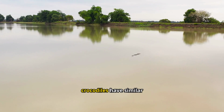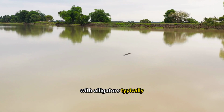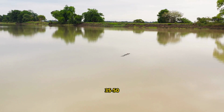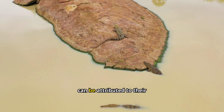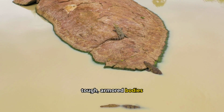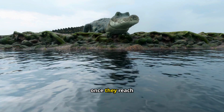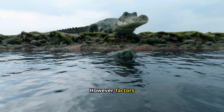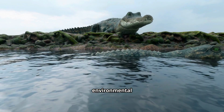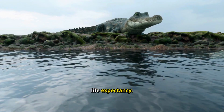Alligators typically live up to 35 to 50 years in the wild. Their longevity can be attributed to their tough, armored bodies and relatively few natural predators once they reach adulthood. However, factors like habitat, environmental conditions, and human interference can impact their life expectancy.